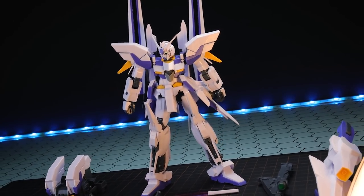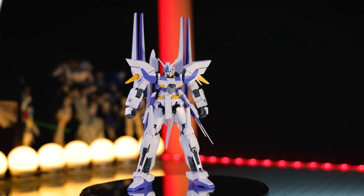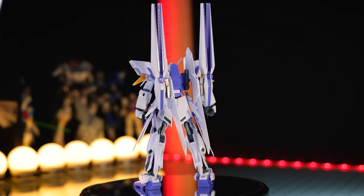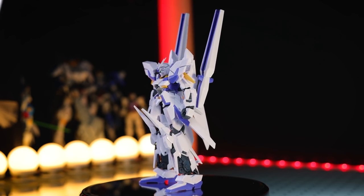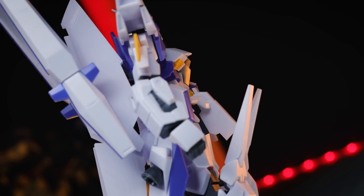First up, let's take a look at the Gundam Delta Kai. Jumping right on into the full 360-degree spin, and I have to say, for something that is pretty much a decade old, this turned out better than I thought it would, especially after seeing that big old sheet of stickers. The color accuracy on this, of course, is not perfect, but out of box, it is still quite nice.